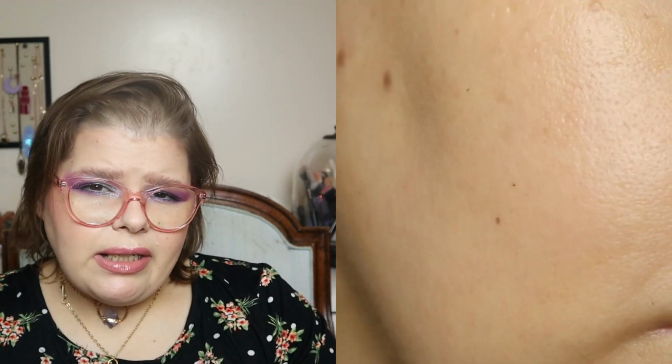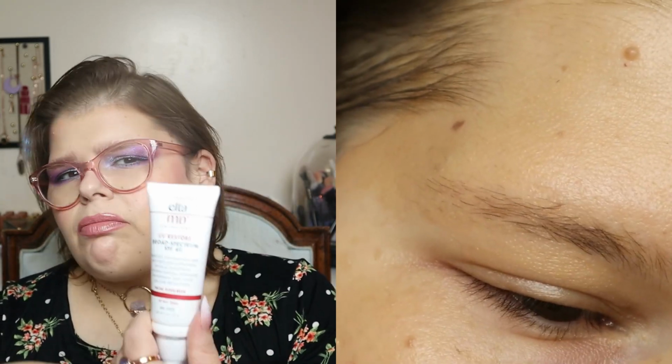It still does feel nice on the skin. It doesn't feel like it's moving around or shifting around. I didn't feel it on the skin. I still think I would reach for the UV Daily first and then the UV Restore, but I think if you have like leaning into drier skin, you might prefer the UV Restore over the UV Daily. But really, no complaints about this product.